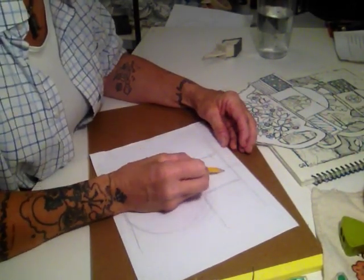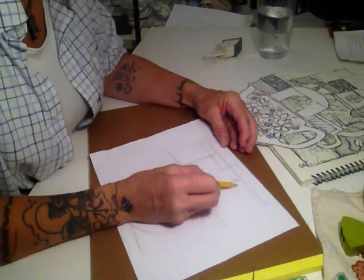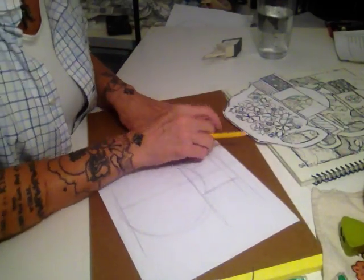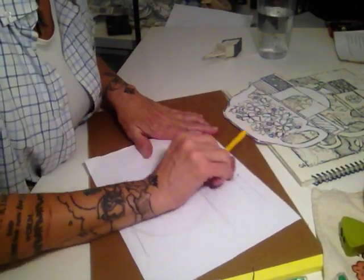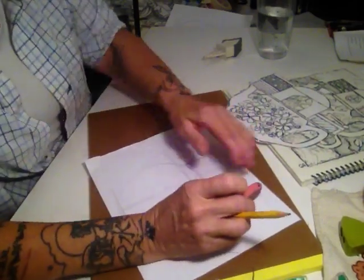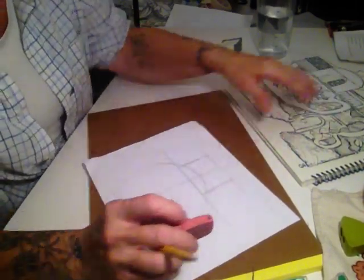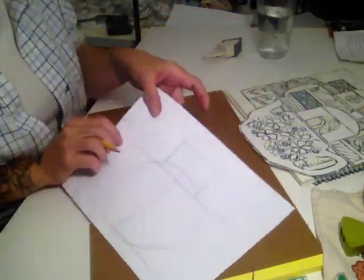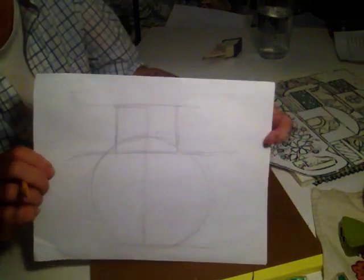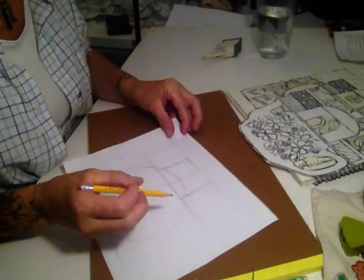I'm going to bring this down just a little bit, though. This line that I had you draw up there is a little high. So let's bring it down a little bit. It's too high for a piece of paper, because this one we're going to fit everything on one piece of paper. So you're going to have a rectangle sitting on top of part of a circle. Is that confusing enough?